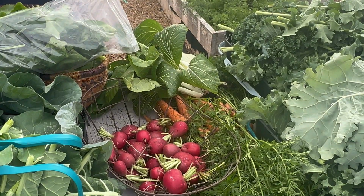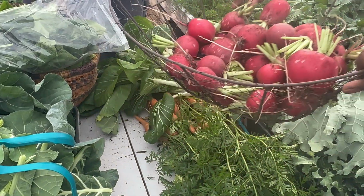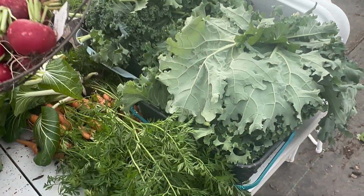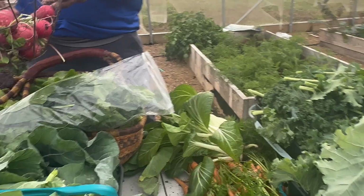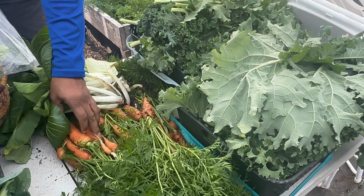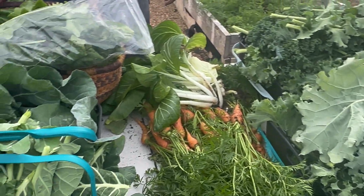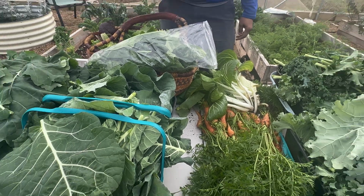You see this? That's the radishes. So that you see the carrots. Those are the radishes. The carrots you can see there. And then 2 baskets of kale. What a harvest. Y'all, what a harvest today.